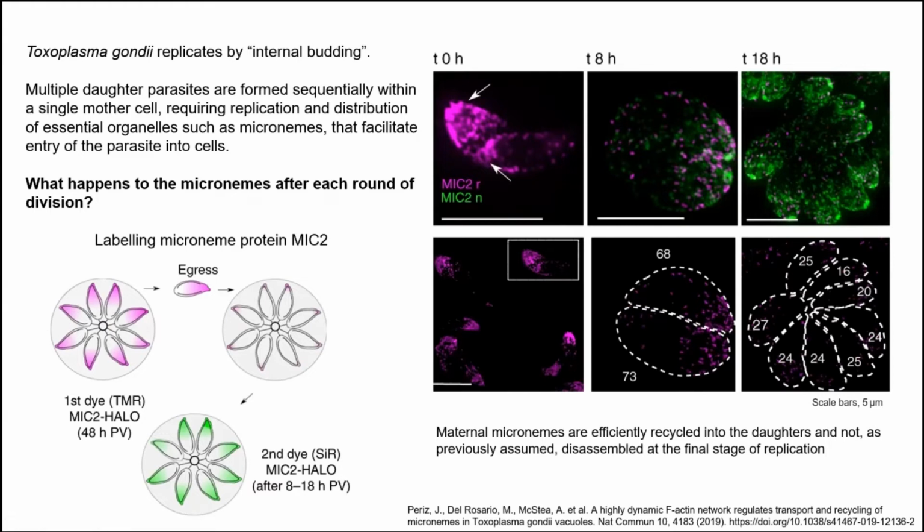Are they retained within the original mother cell, or do they get distributed to the daughter cells as the parasite reproduces? The way they looked at that was by labeling a microneme protein, MIC2, with two different colors at two different time points during the infection process. At the beginning with this di-TMR, and then later on with the second ISIR. You can see here a single cell, which then goes to two cells. You can see one cell on the top and on the bottom, and then going into this 8-cell structure. The conclusion from this work, if you look at these magenta dots, which is the originally labeled protein, is that it does get distributed to the different cells as the parasite reproduces.